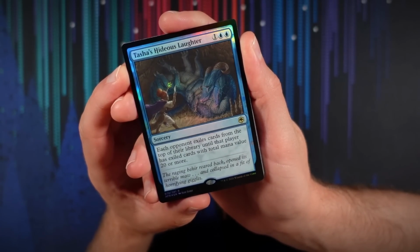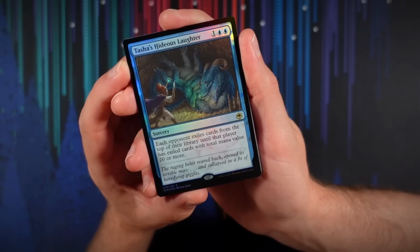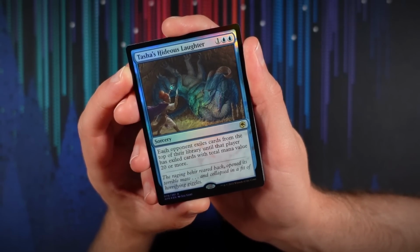The Raging Bahir reared back, opened its terrible maw, and collapsed in a fit of horrifying giggles.